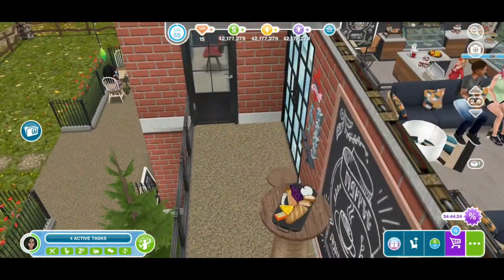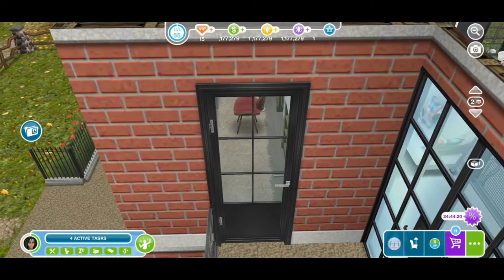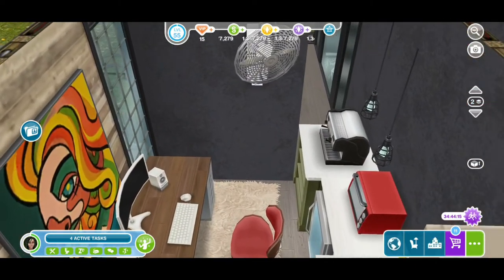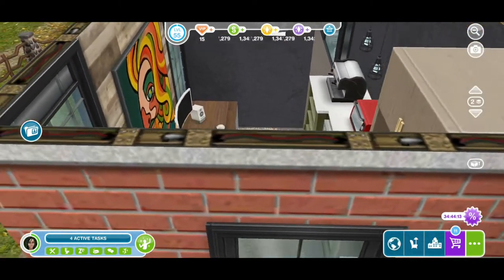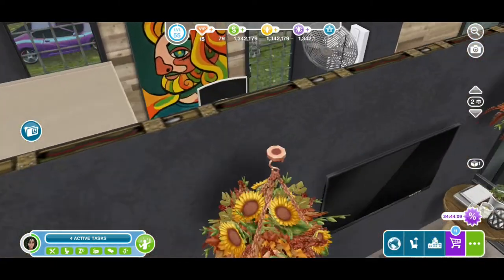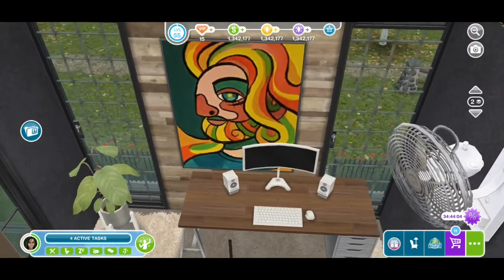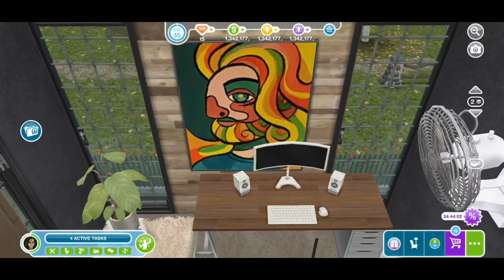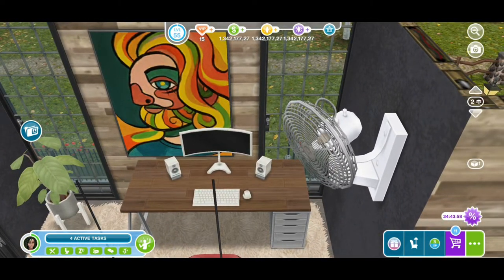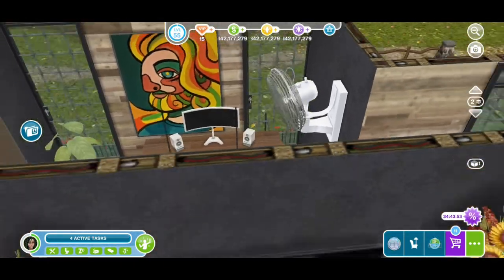Over here we have a, I am not exactly sure what I wanted this space to be, but I did turn it into a mini office. I tried a lot of things in here actually, but I finally made it into a mini office. So you can imagine the manager of this cafe would come up here, and they would have a lot of paperwork to do and all that good stuff. They have a fan and a plant, beautiful piece of art.